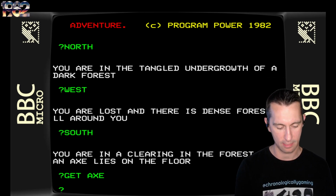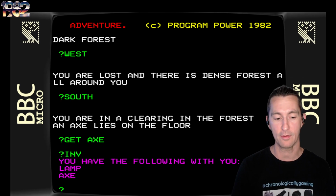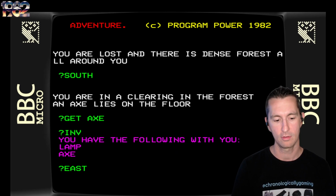Got it. Now, do I type INV for inventory? There it works. You have the following: the lamp and axe. Okay, so that's pretty good. We didn't have to type the whole word inventory out.